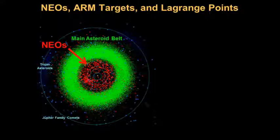Now, the ARM mission candidates are a subset of that population. They just happen to be the objects that are on very low eccentricity, very low inclination orbits. So they're really much smaller than this near-Earth object population. But what's interesting is, while everyone's focusing on these, these objects actually do some special things.